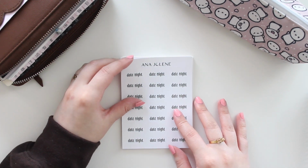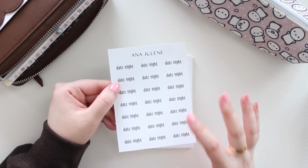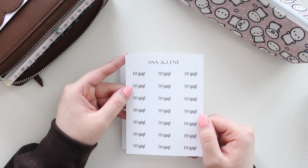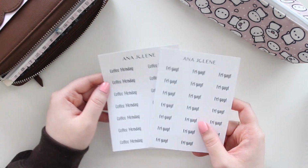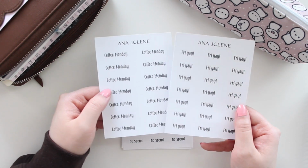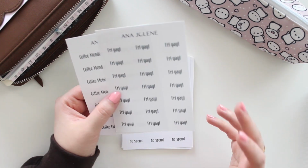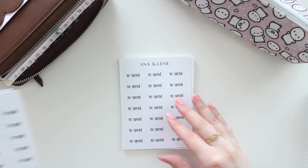So we have date night. I added this one actually last minute and I just felt like we were missing this from the shop. I also included Friday just to mark that down on Fridays, and then for Mondays we also have Coffee Monday. I like to mark those two things down just for fun in my A6 because I do tend to put a little bit more personal stuff in the A6, whereas my A5 daily duo is more kind of work stuff. So I thought that these would be cute in my A6.